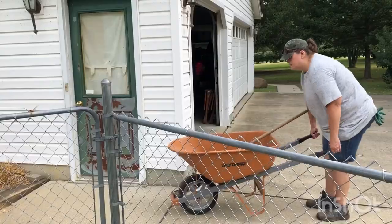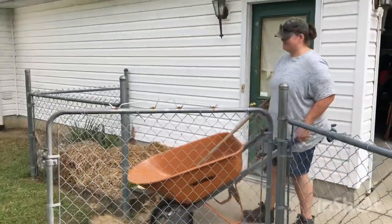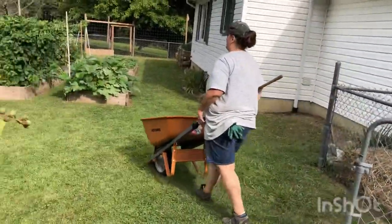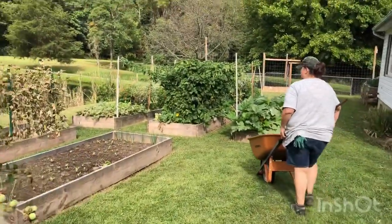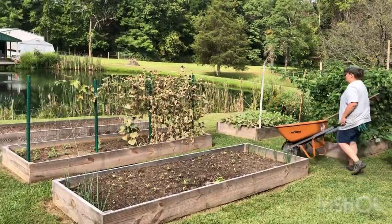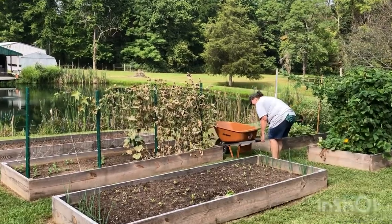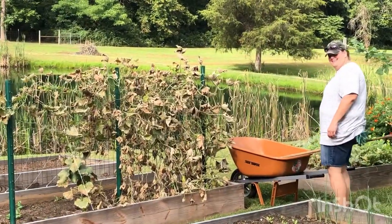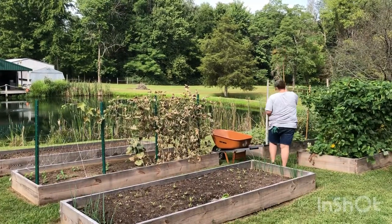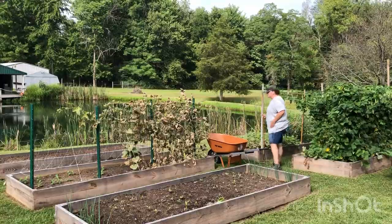So, and here we have my beautiful wife Kelly in her natural habitat. She is going to now attempt to remove the burpless cucumber plants from its resting place. Let's watch. All right, well, we might take a look, but anyway, we're not just gonna stare at her. That's creepy.